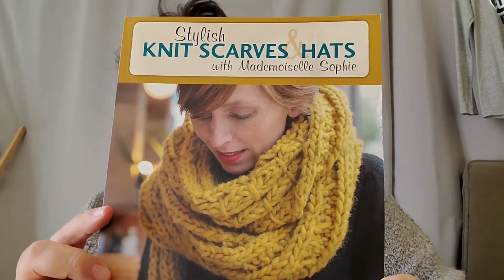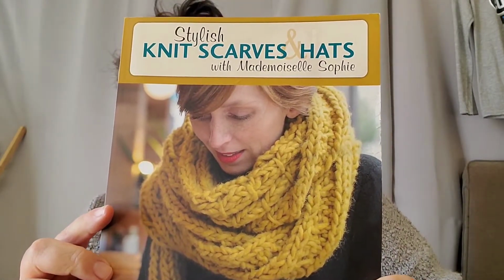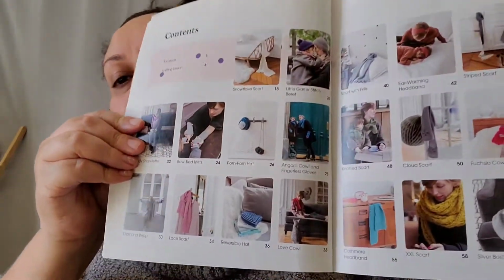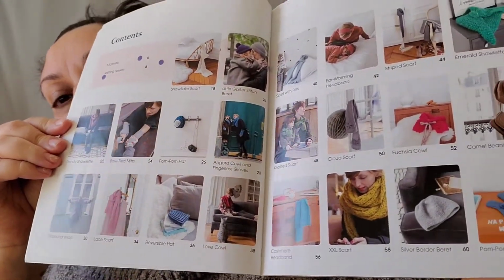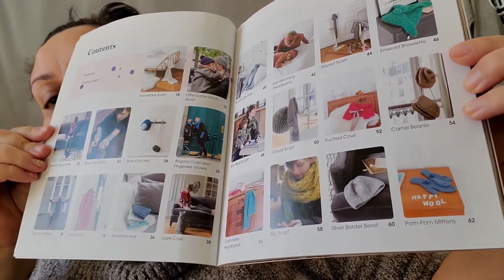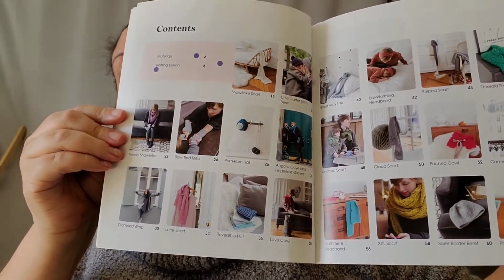So I found this book in my library, Knits, Scarves and Hats by Mademoiselle Sophie. And there's several different patterns in here. Most of them, well, I shouldn't say most, but a lot of them are chunky weight, bulky weight. And let's see, there's some hats and fingerless mitts and scarves, shawlettes, all kinds of things.